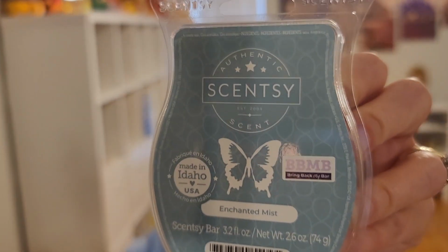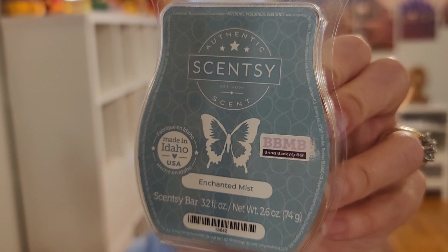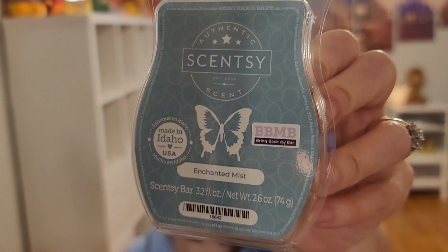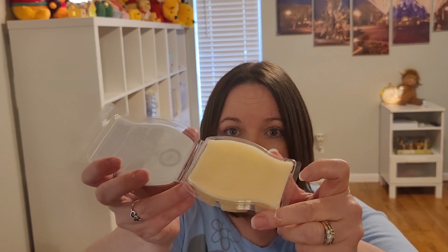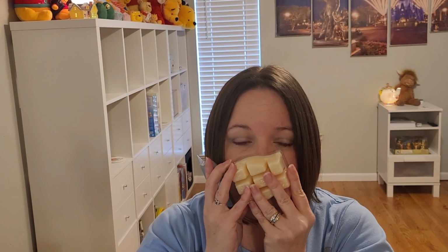Enchanted Mist. This is a romantic blend of juicy apples, enhanced and sweetened by rose petals and rich jasmine. Excuse me. I don't really know what to expect on this. I have not smelled it that I recall. So it sounds like something I might like, as long as those floral notes aren't too powdery and in your face. And this is kind of just an off-white, and this is one of those where the label is a little different than the color of the wax.